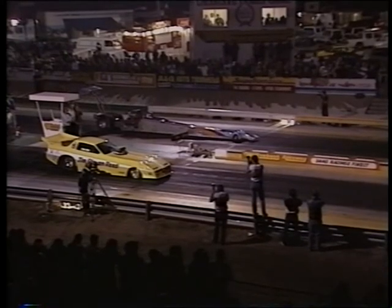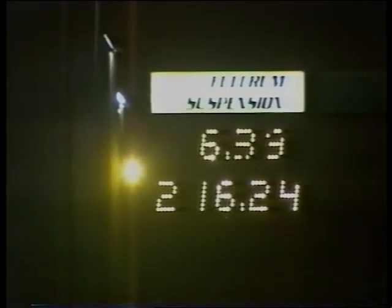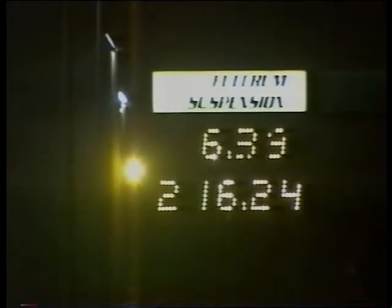Coming into stage is Stephen Reed. The rev's still building. One flash. John Noonan out with a good 4-5 light. Here comes Stephen Reed. Flashes. Noonan gets there. No. Here comes Reed, would you believe? 6:39 at 2:16, and that was so close.